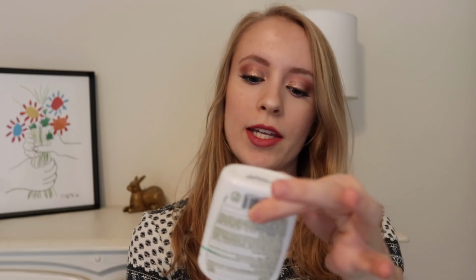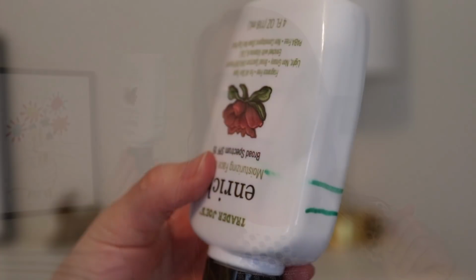All 3 products remaining are Trader Joe's products, believe it or not. That's just kind of what happened. I have the Enrich Moisturizing Face Lotion. I've been storing it upside down. I've been using this pretty much every day and even trying to use it down the neck and around my décolleté because I really should do that every day with every SPF I use. So I have made some good progress there.